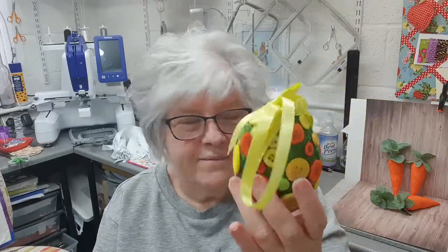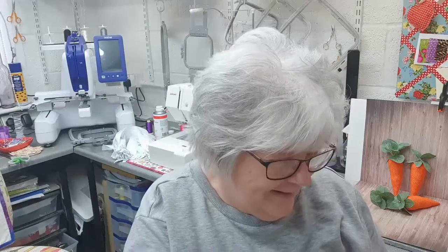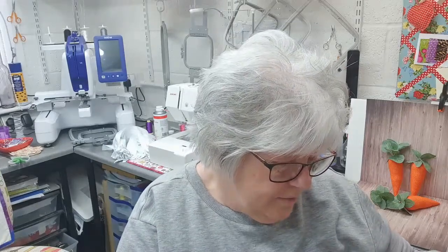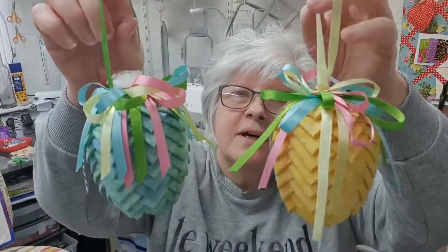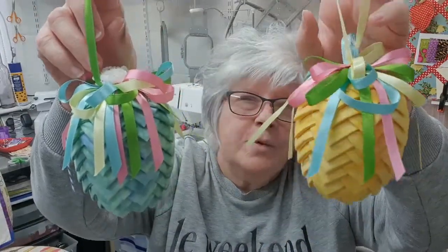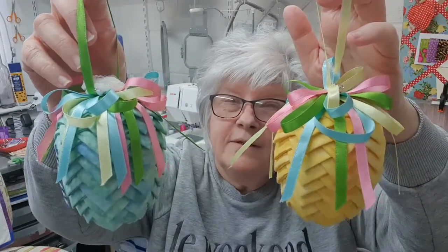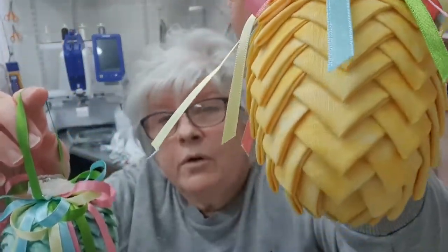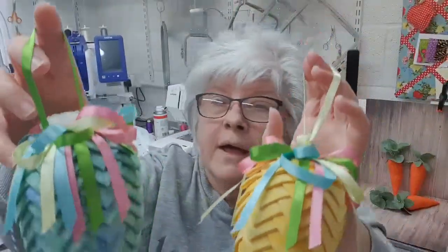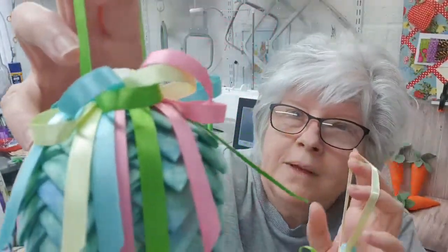So yeah, and I think these two might be my favourite now. Oh, that's coming apart. I did actually make these a while ago. I've made this kind of thing for Christmas, but I decided to make some for spring. So this is like a mottled yellow fabric, and this one is mainly green, but got bits of blue in.